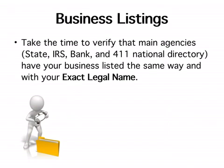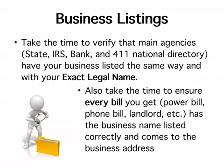Take the time to verify that main agencies, state, IRS, bank, and 411 National Directory have your business listed the same way and with your exact legal name. Also, take the time to ensure every bill you get, power bill, phone bill, landlord, etc., has the business name listed correctly and comes to the business address.